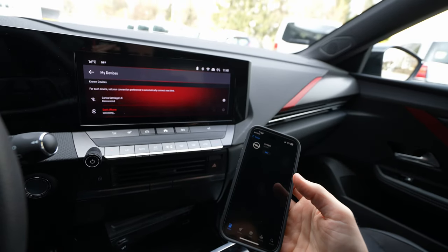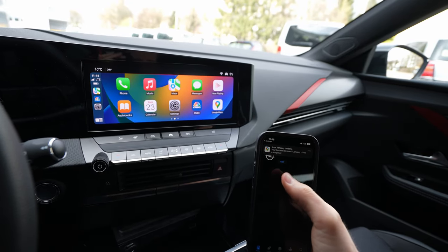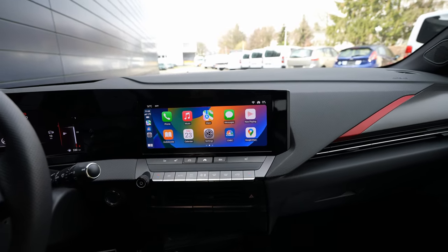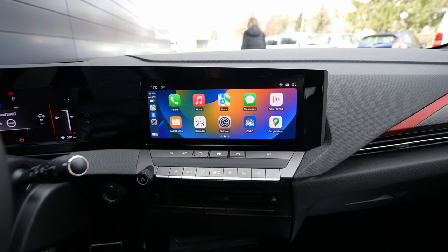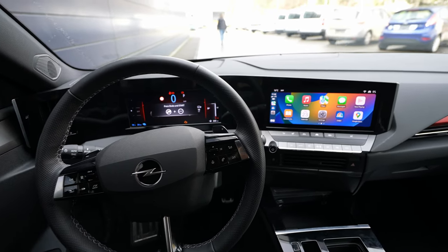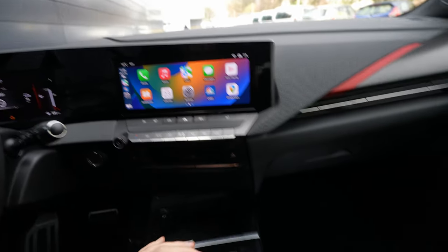It shows me also that it has an Opel application, My Opel, so you can also install the Opel application and you can use it with your car if you buy the car. But that's another story for another review video. And this is how it looks, guys. This is the new Opel multimedia system 2023 with Apple CarPlay connected, and you don't need any cable.